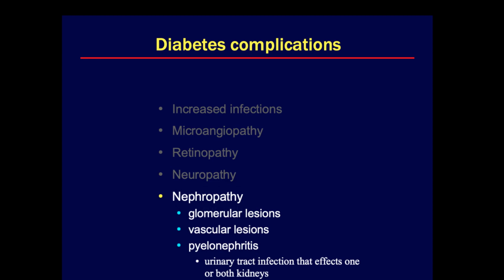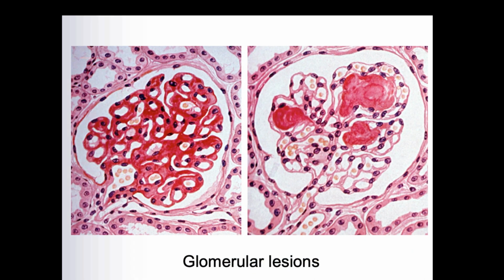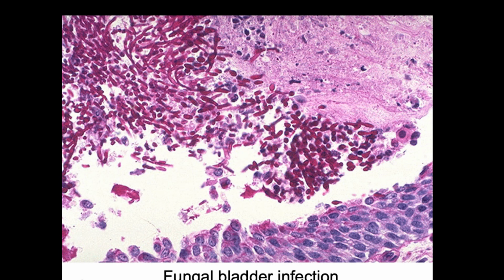Then we also have nephropathy, which is going to be destruction of the kidneys. And so you can have glomerular lesions, vascular lesions, or even pyelonephritis, which is where you have these urinary tract infections that can then turn into kidney infections, and it can affect one of the kidneys or even both of the kidneys. And this shows you glomerular lesions right in this region here versus a normal glomerulus. And this is a fungal bladder infection. Of course, you can see all of the infection in there.